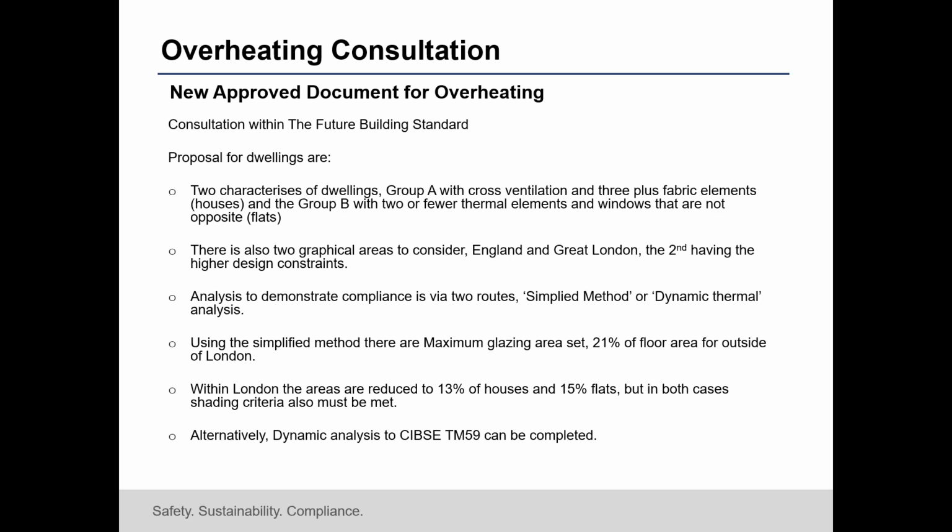Overheating historically has been loosely dealt with within Part L. There's a little bit of it in SAP, and if I'm honest, it's not very robust. The majority of SAP assessors will fudge it to make it work, okay? So it's not a particularly aggressive methodology. Now, overheating is going to be an ongoing problem within dwellings, as we're going to be thermally improving them, and the climate is going to get warmer.